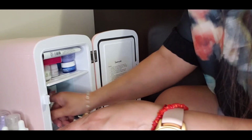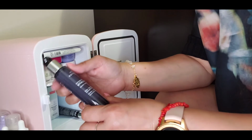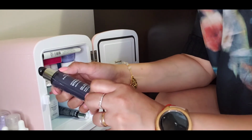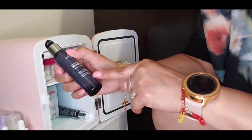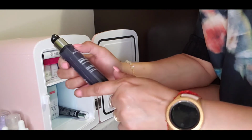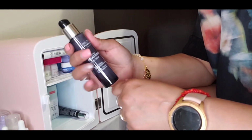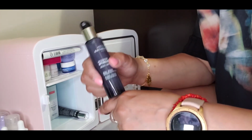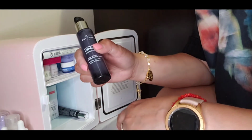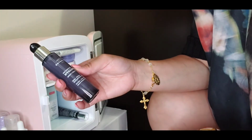Let's do the bottom first. Again, hyaluronic acid. It's a serum. This is for wrinkles, fine lines, and intense dehydration. Pag masyadong dehydrate na yung skin nyo, you can use serum, okay? Any serum will work. After you put your serum, follow up with your best moisturizer, okay? This is from Institut Esthederm Paris, okay?